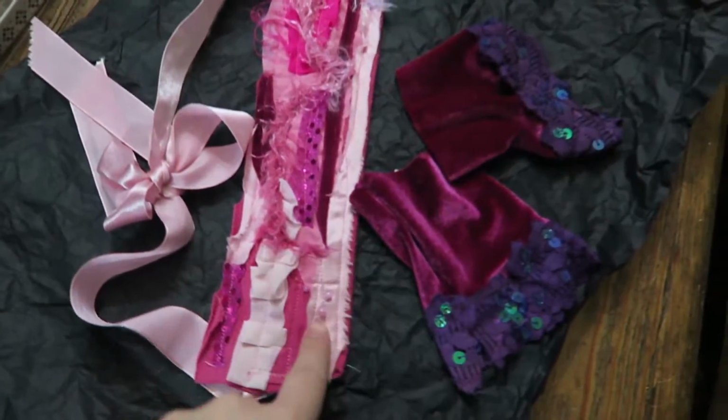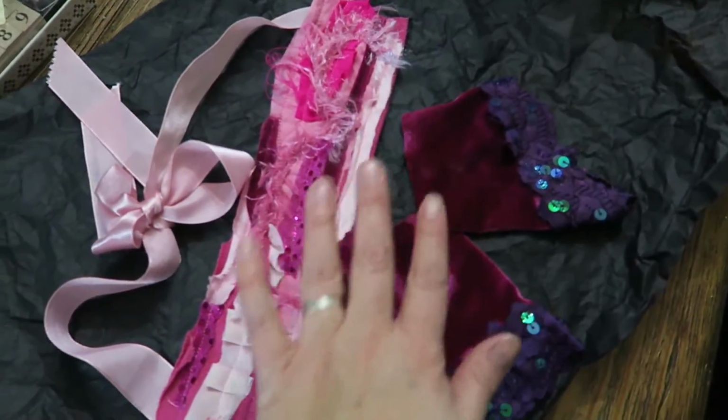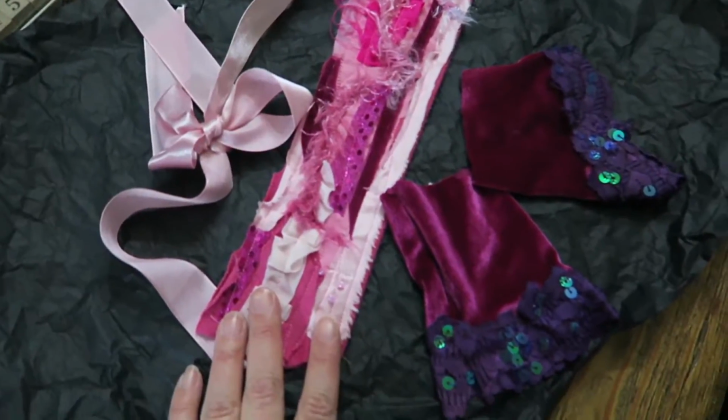So the dress is all packaged up and ready to go, and I'm very happy with it, and I hope the lady will be too, who's going to receive it soon hopefully. And I'm also wrapping up this headband and these sparkly wrist cuffs, and I've got a feeling these are going to be a Christmas present. So I need to get these packaged very quickly because the post office is about to close, so I need to get on with it.